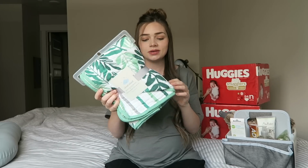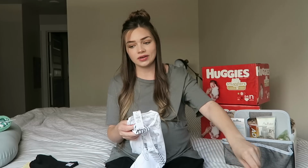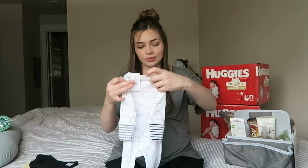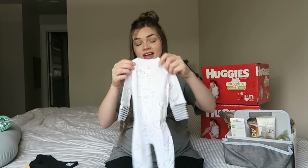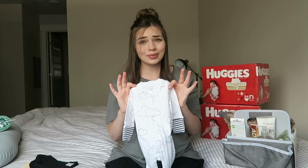This doesn't really match the color scheme. It's a little brighter than I'd want it to be, but I mean, it's just a blanket. Clothing wise, I probably won't show you guys everything because some of it is super basic, but I did want to show you his homecoming outfit. I did not intend for everything to be black and white, but that's just how it happened.